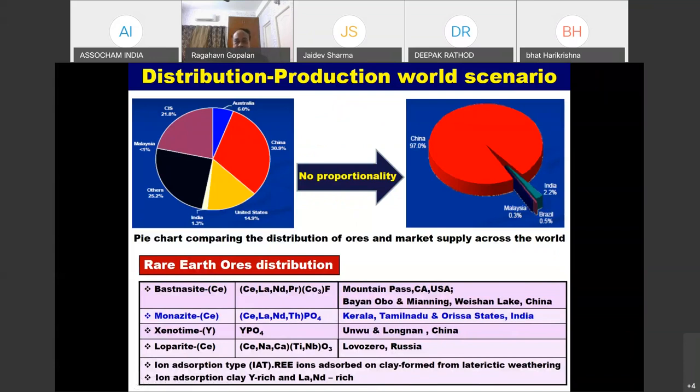And in terms of proportionality, in the pie chart, compare the distribution of those and market supply across the world, like I put here. I will not go into the details.